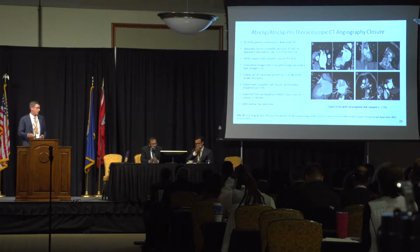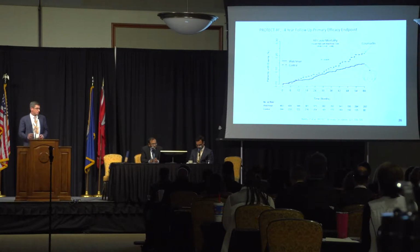And in our cohort of patients who had this done, if you looked at their predicted stroke risk by CHA2DS2-VASc score, we had about a 64% relative risk reduction, so a 0.6% stroke rate per year compared to an estimated rate of 2.7%. And that's off anticoagulation. So that's kind of a background of where we might start to think about closing the appendage, but these are methods that are not going to be widely available or generalizable as a treatment to prevent stroke.